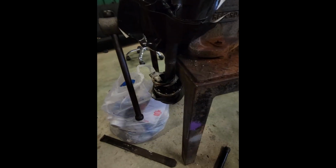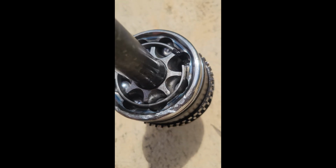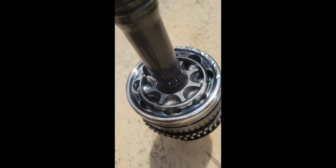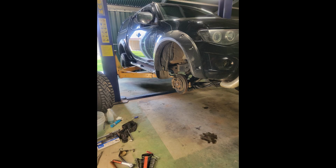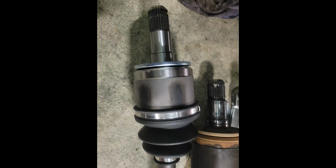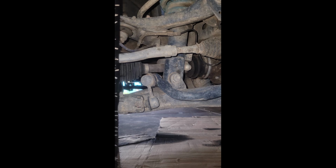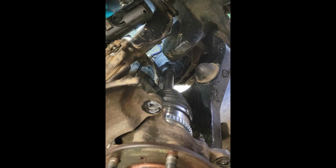I was whacking it, smashing it up. I even broke the goddamn cage on the inside, trying to get it off, and I can't figure out how to get it off. It seems that my petty female strength lacks. So I ended up taking the driver's side CV off as well, and replacing it with one with about 100,000 kilometers on it from the wreckers. And now I'm rather curious to see which one lasts longer. The stock CV that I got from the wreckers, or the aftermarket one.